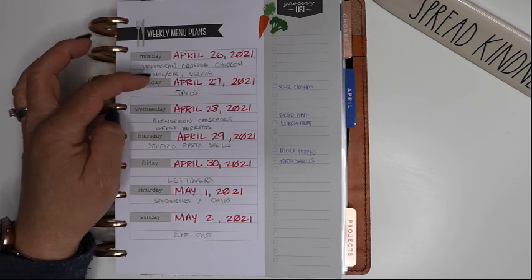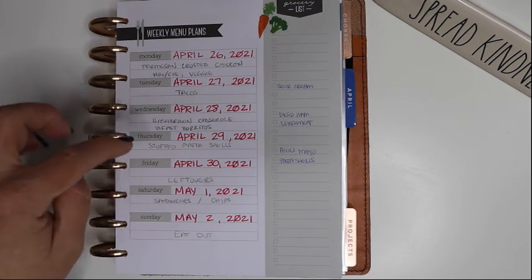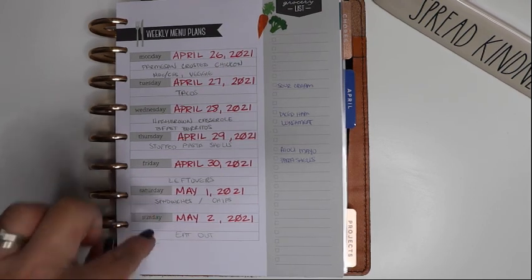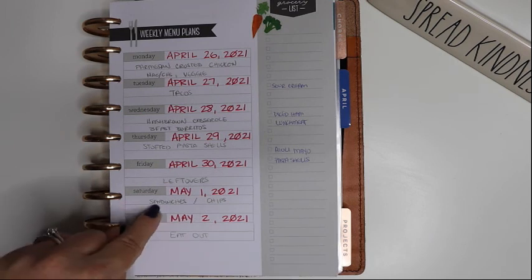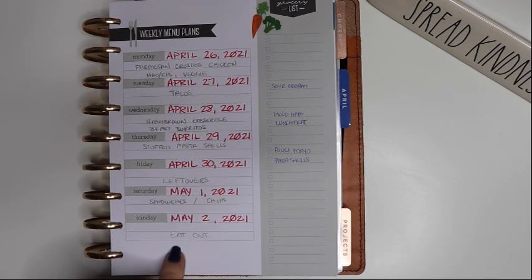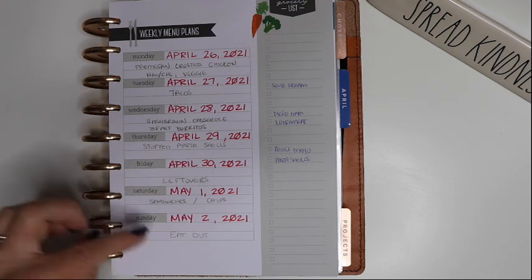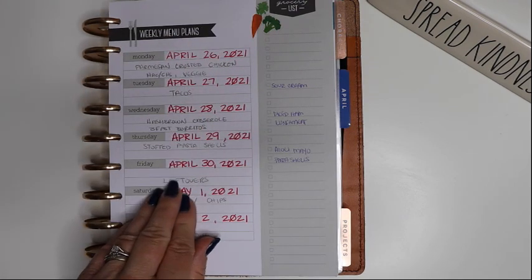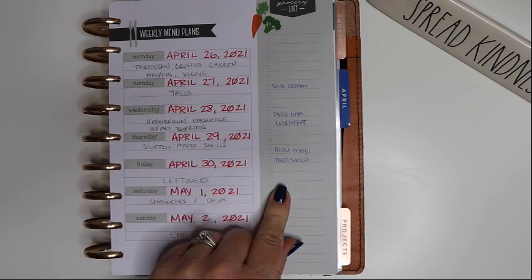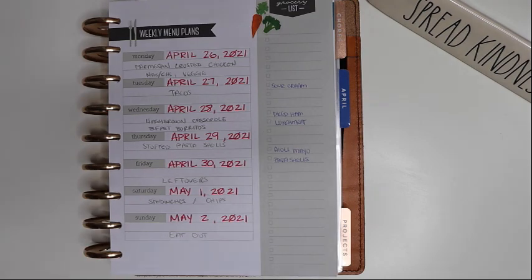But Parmesan crusted chicken, tacos, hash brown casserole with breakfast burritos, stuffed pasta shells, leftovers, sandwiches and chips, and eating out. So as you can tell, this weekend, sandwiches and chips and eating out, that's a tournament. So we don't have one the weekend before, and then during this week, this is me trying to use up a lot of the stuff I have, which is why there's not very much written on the grocery list so far. So we'll get that done, and let me know.